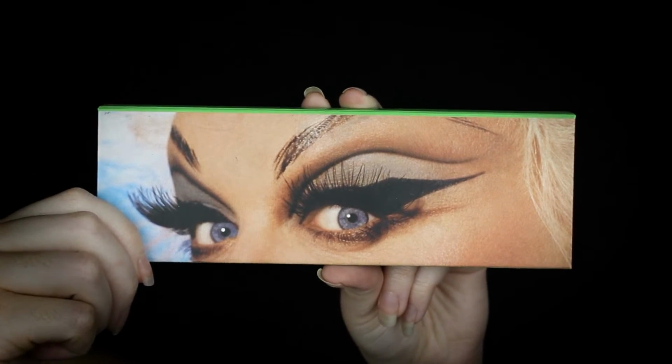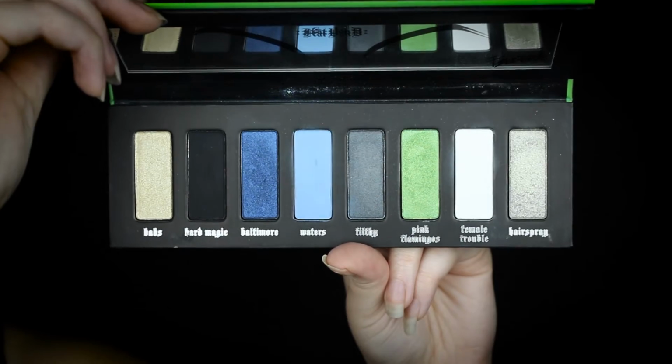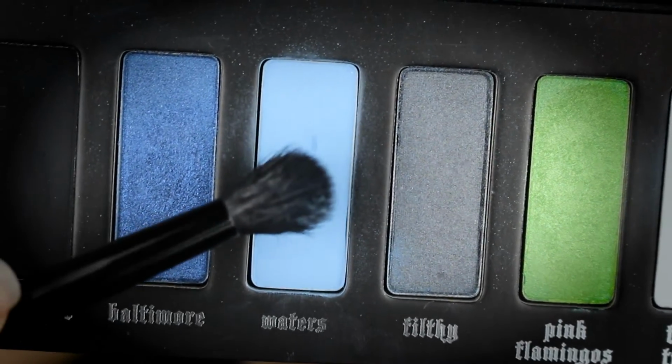Okay, so I will display some pictures of Riel on screen so y'all can see how she looks in her makeup. First I'm starting off with the KVD Beauty Divine palette. This one came out years ago, you guys, and I love it. Haven't used it in a minute, so we're gonna be diving into the shade Waters. This is a really light blue eyeshadow.